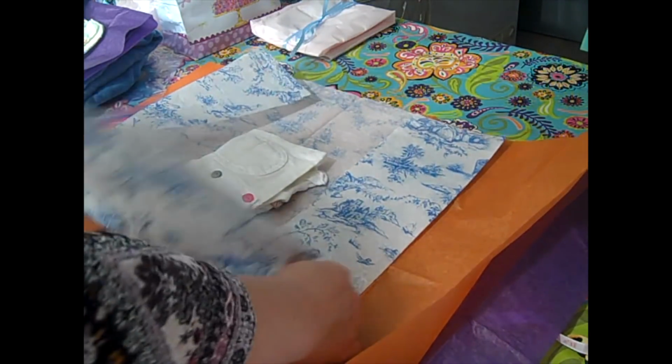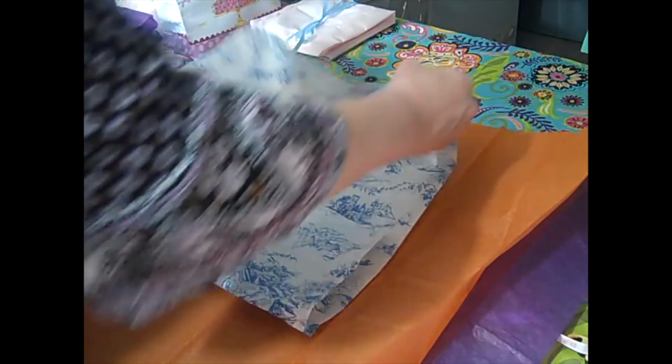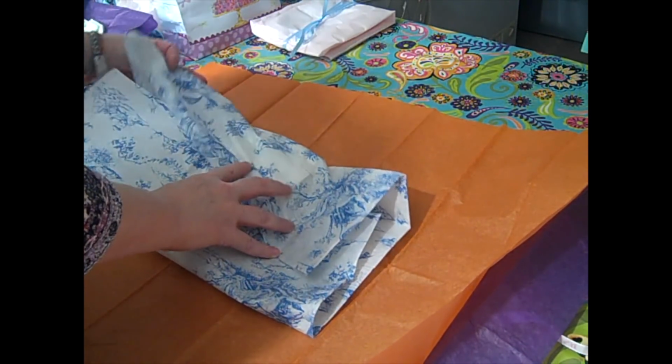So this is a beautiful white tissue with blue toile all over it. The print is toile.